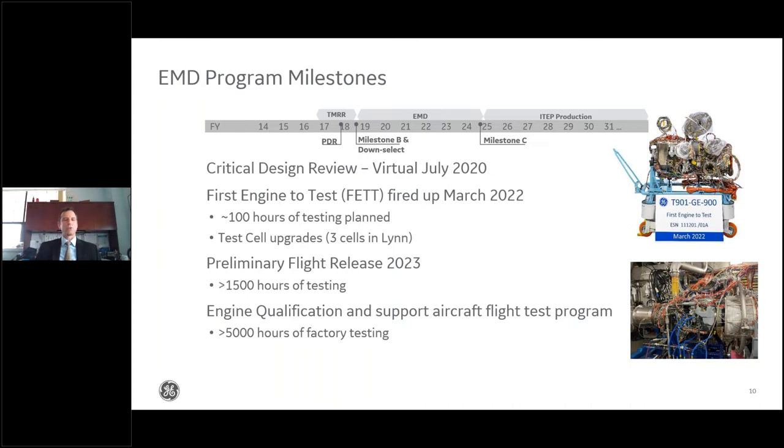Ultimately, we'll be doing 5,000 hours of factory testing across all those different test cells. 1,500 hours of that testing is to gain a preliminary flight release, which is planned for 2023 next year, that will allow the flight testing to begin on the FARA-CP aircraft as well as the Black Hawk and Apache.